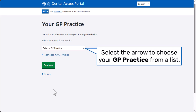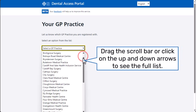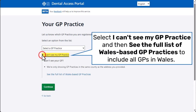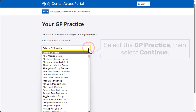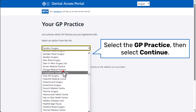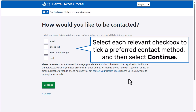Select the arrow to choose your GP practice from a list. Drag the scroll bar or click on the up and down arrows to see the full list. Select I can't see my GP practice, then see the full list of Wales-based GP practices to include all GPs in Wales. When the list is selected again, all GPs will be included. Select the GP practice and then select Continue. Select each relevant checkbox to tick a preferred contact method and then select Continue.